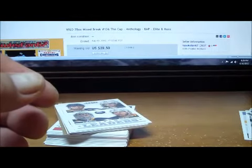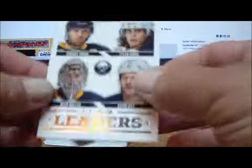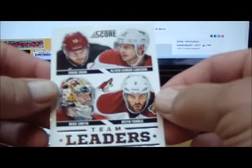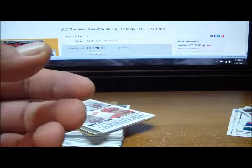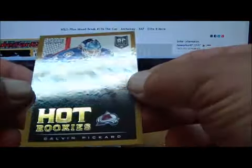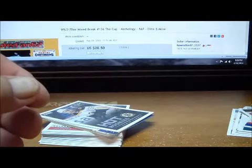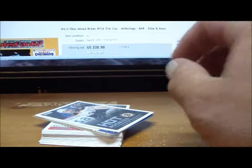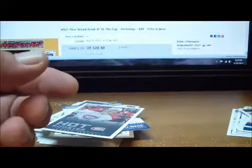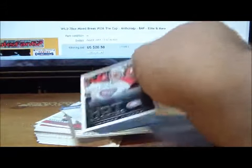Season highlights, Martin Brodeur for the Devils. Team leaders for the Sabres. Team leaders for the Yotes. Team leaders for the Red Wings. Gold hot rookie for the Avalanche, Calvin Picard. Hot rookie for the Bruins of Jamie Tartiff. Rookie for the Canadiens, Jared Tenorti.